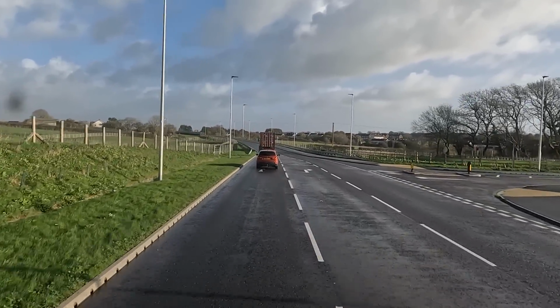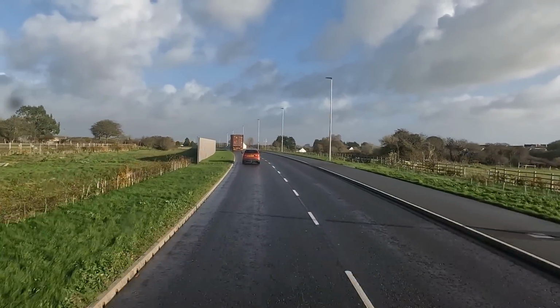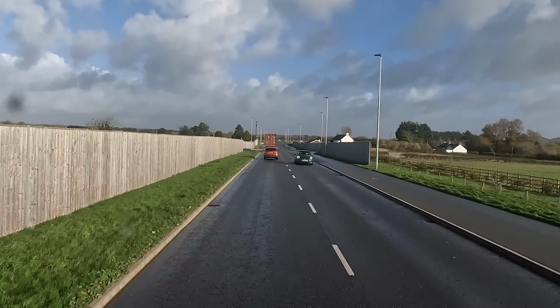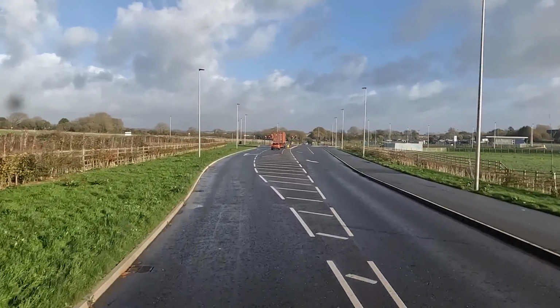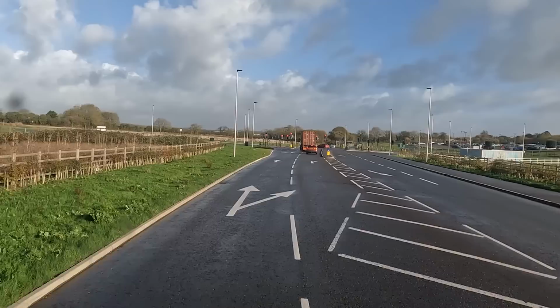And the MOD base is sort of over that way. I'm not sure exactly where they are. Because I think, from memory, there's two estates here. So one on the left and there's one on the right. The one on the right being sort of part of the old MOD base that they sold off. It's a bit of a shame, really. I am gonna follow that container.